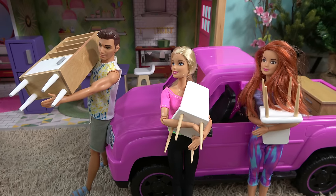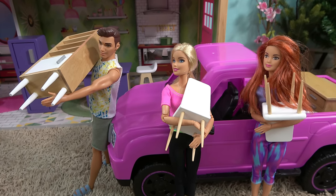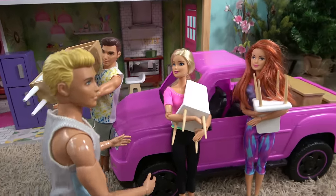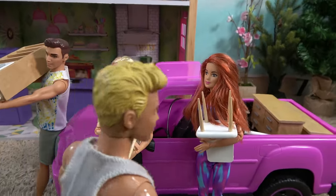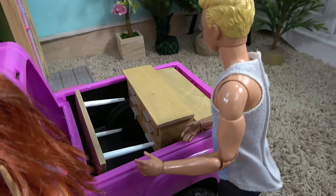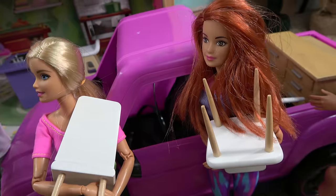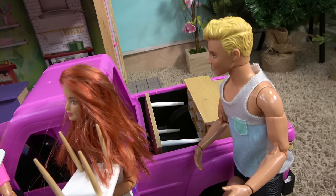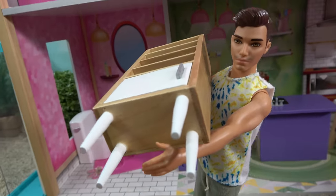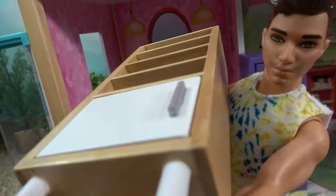Ooh, these are heavy. We have to call Ken. Ken, come help us! Okay, I'm coming. Ooh, you took a chair. Nice. So the big dresser is for me to carry? You could also carry the table. No problem. I could carry all of it. This is kind of heavy, but it's not the worst thing I've ever held.